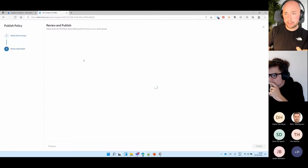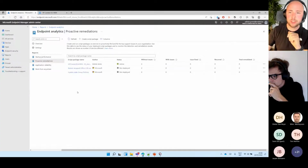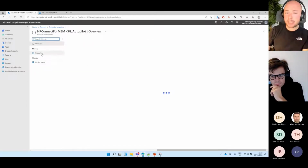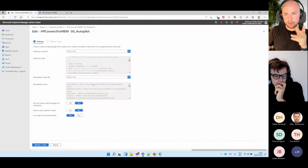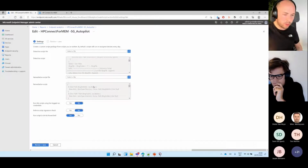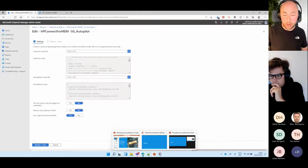As soon as I do this, and I go back to my proactive remediations, you will see that this policy has been created automatically through the MEM Connect. And in the backend, it's just using the PowerShell module. As you can see, if you scroll in this, you will see that it's using the HP Connect PowerShell module. So that's pretty easy, pretty straightforward, and works very good.